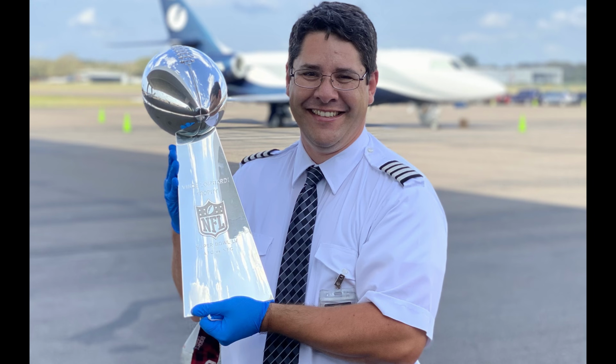I wanted to share this photo with you real quick. We landed in Tampa, and our pastors got to take a picture with the Super Bowl Trophy, and we also got the opportunity to do the same thing.